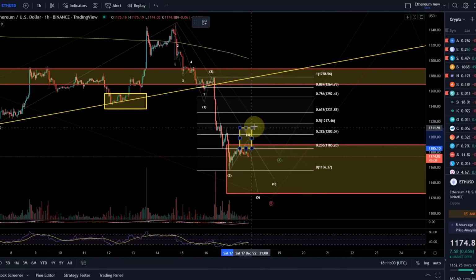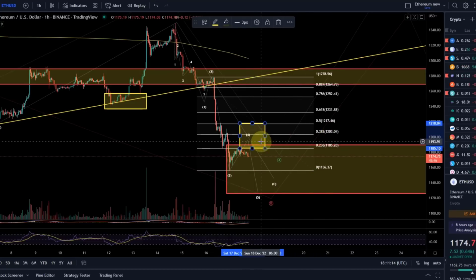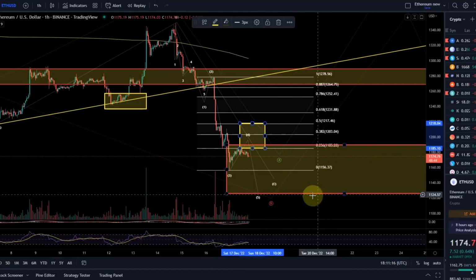We have already reached the first or the minimum target for the wave 4. I would primarily expect it to go a bit higher. Bitcoin hasn't reached its target yet, so if we assume it's a certain correlation, we would expect Ethereum to push a little bit higher, ideally to 1203, and then come down in the wave 5.